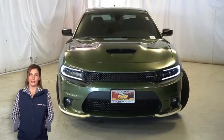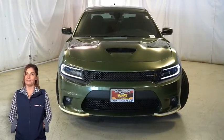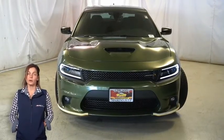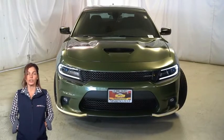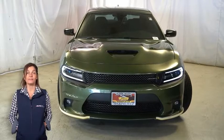There's only one vehicle that blends classic style and modern design to create the next generation of an icon. Take a look at this certified pre-owned 2018 Dodge Charger SXT Super Track Pack Edition in F8 green.